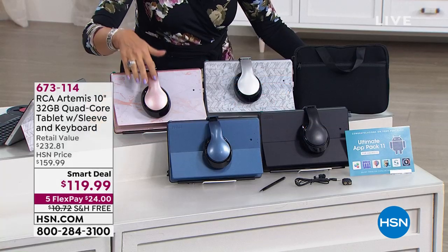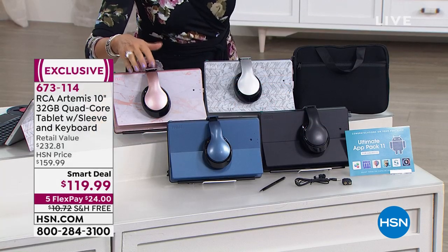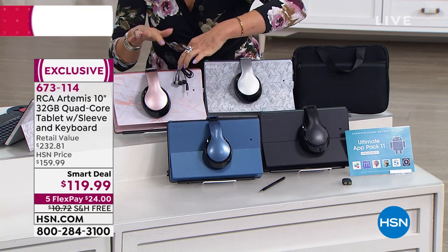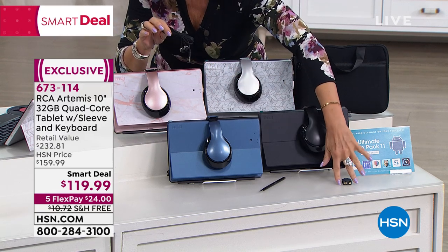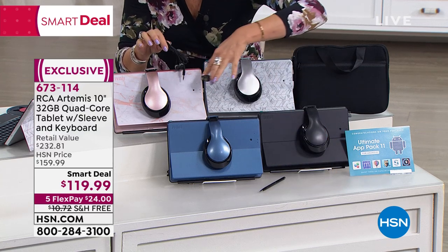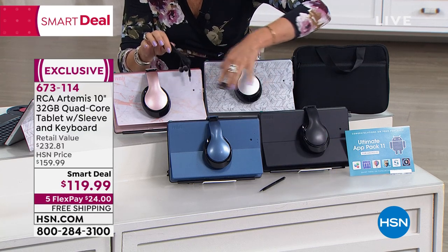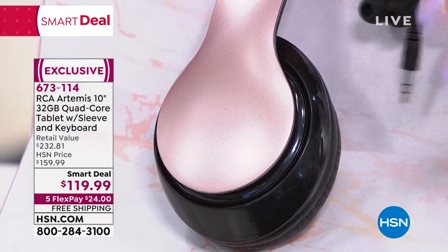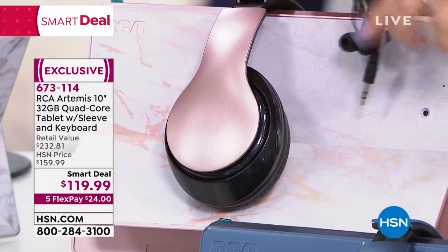So we include for you the over-the-ear headphones, and, oh, I forgot to talk about the stylus. You're also getting a splitter. The splitter means that you can plug in both of these headphones at the same time. But this also has Bluetooth, so if you have AirPods or something like that, you can use them with the tablet.